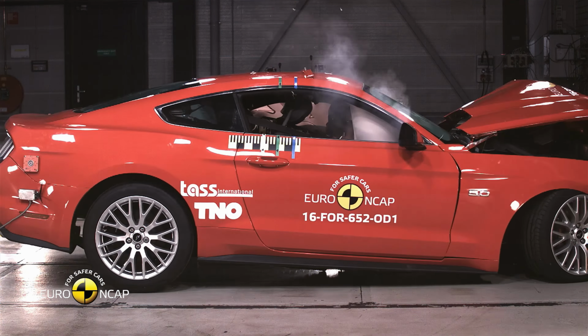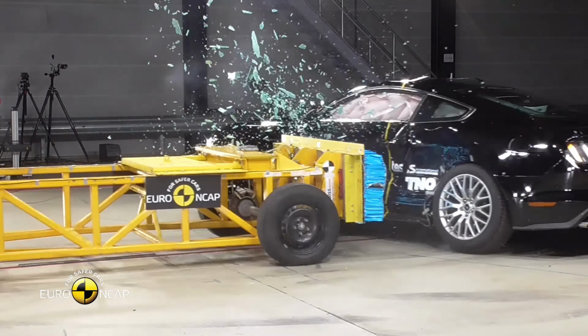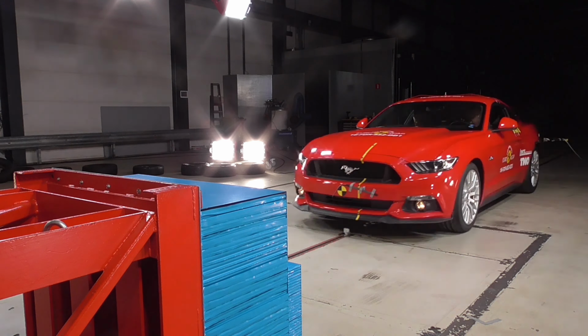Today we're breaking down the crash test results of the legendary Ford Mustang. This is one of the most recognizable muscle cars on the road, but how does it perform when safety is on the line? Frontal offset test.